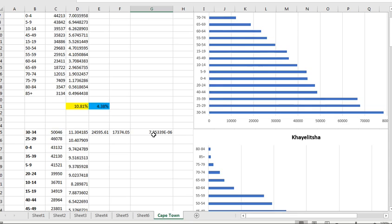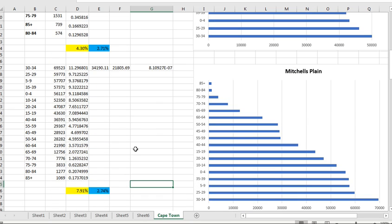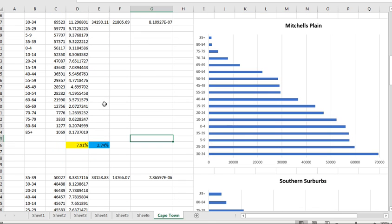Khayelitsha, out of the total population count, has a COVID-19 infection reported rate of 2.71%, and Mitchell's Plain stands at 2.74%. What I also found interesting is that the over 59 age group in these 2 regions consists of 4.30% for Khayelitsha and 7.91% for Mitchell's Plain.